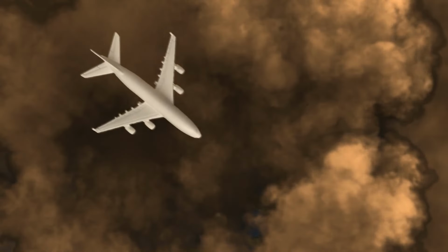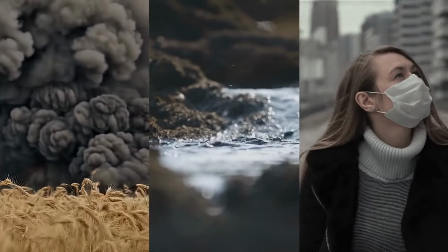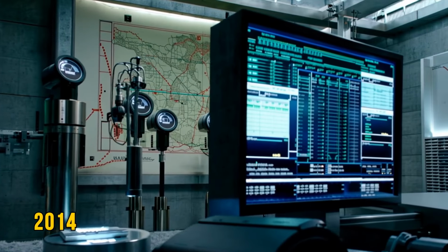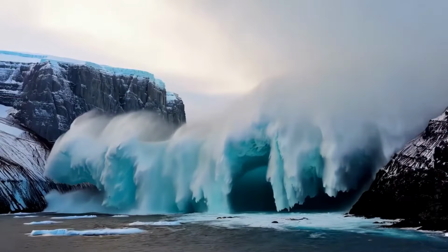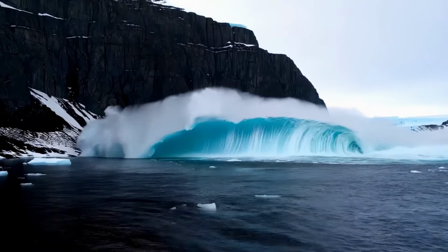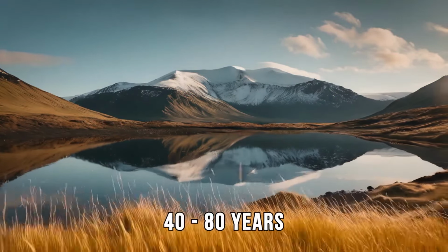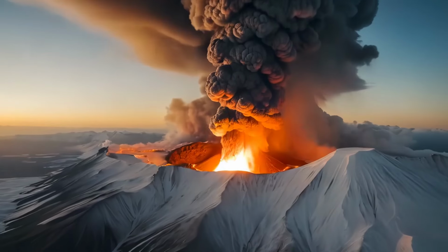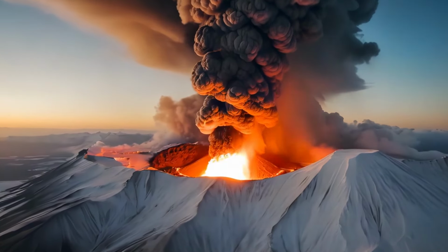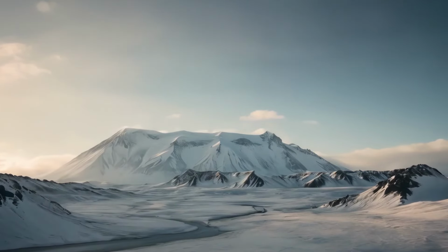It would ground flights and negatively affect economies. If Katla erupted, it would also harm agriculture, water supplies, and air quality. In 2014, scientists noted that a large eruption could even cause a tsunami that might travel along Iceland's south coast and out to sea. But the potential impact of such a tsunami is still unclear. Katla tends to erupt on a regular schedule every 40 to 80 years, which means that another eruption is statistically very likely soon. That's why Katla remains under close scientific observation.